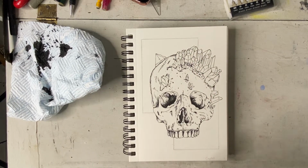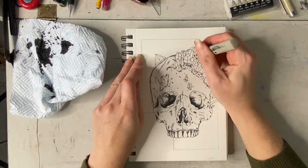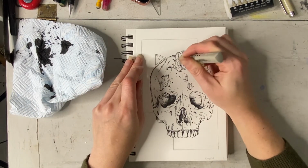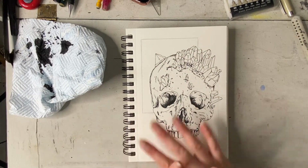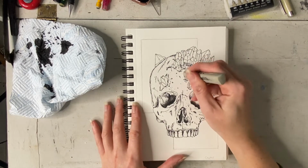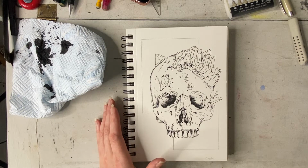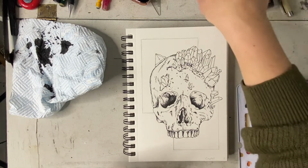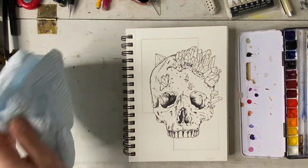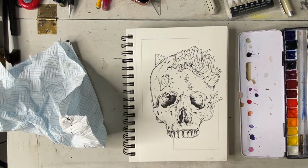These are gonna be purple, like amethyst. Just gonna erase a bit of pencil work. So as you can see, I've already outlined most of this piece with ink. We're gonna go in and do a bit of a watercolour wash with some purple. I'm just going to clean off my palette a little bit.